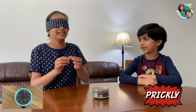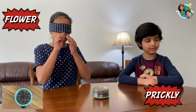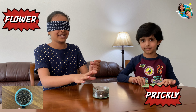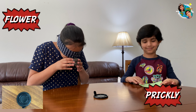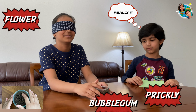It's kind of prickly. It's like a flower. I can't really smell totally, but it smells good. Hold on, can I smell the whole thing? Am I allowed to do that? Very good. It smells almost like bubblegum. Hold on.